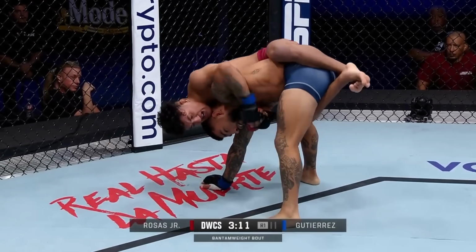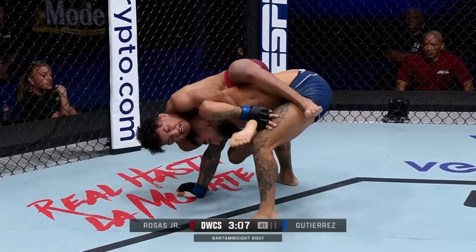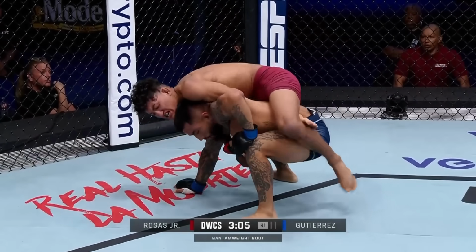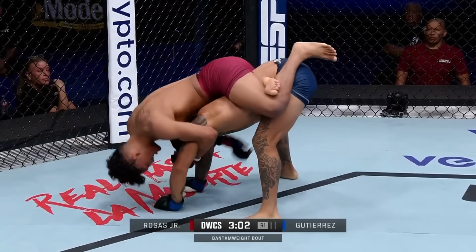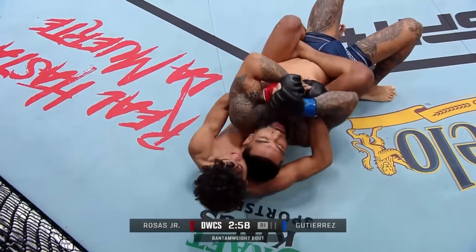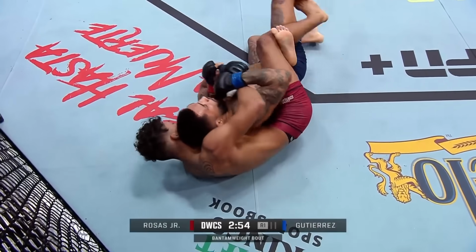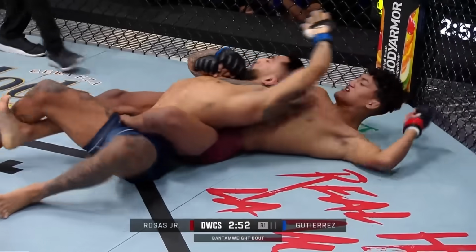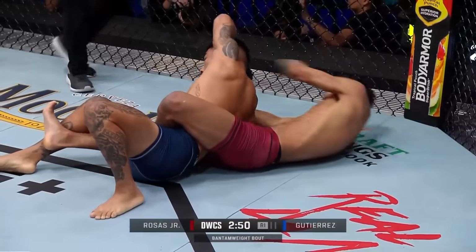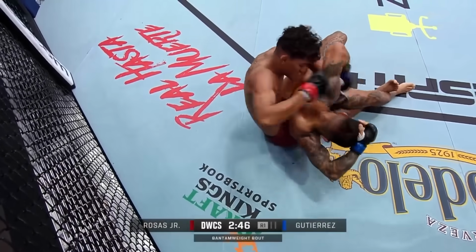Tripoding up, trying to get Rosas Jr. to fall off the top. And he's also blocking that second hook. You can see Gutierrez there. Body triangle. Now you've got to roll to your back. I love how Rosas switched which side he had the lock on because Gutierrez was hipping into that side. Just a step ahead.